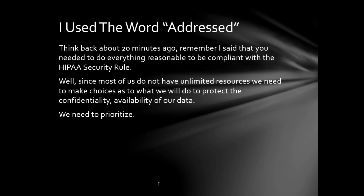Now, when it comes to HIPAA, there are some things that we must do, and there are some things we must address. And this is where the concept of reasonable comes into play. Now, 5 years ago, encryption of your data was something that was addressable. And in fact, in the law, it still says encryption is addressable.